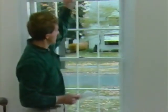Another way of effectively dealing with leaky doors and windows is clear plastic. It's a temporary storm window that you put up in the fall and remove again in the spring. And it's something that can be used either on the inside of the house or the outside.